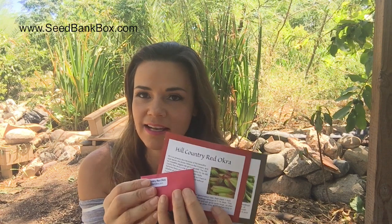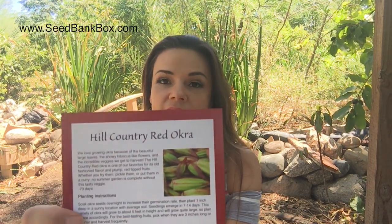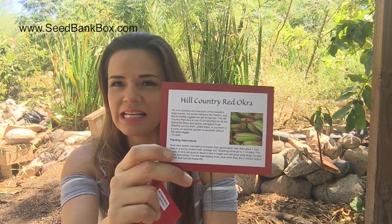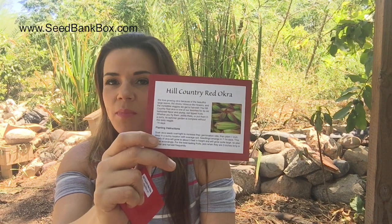Okra. And I know a lot of people either love or hate okra, but everyone will love okra if you pick it when it's young. Again, another one when it's young. If you let these guys stay on the vine too long and get too big, they get very fibrous and spiny and bitter. But if you pick them when they're young, they don't have as much slime in them.